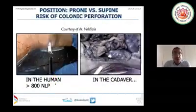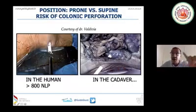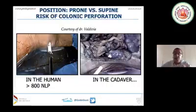And this has also been demonstrated by Dr. Valdivia. These are historical pictures given to me by my mentor for supine. And as you can see in this cadaveric study, in the picture on the right, you see that our access in supine PCNL is sufficiently below the reflection of the peritoneum, which is supposed to be at the level of the posterior axillary line, which is our most important landmark. That's why I always suggest you draw this line on the patient's skin.